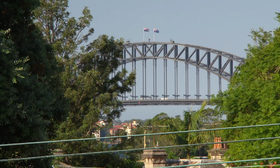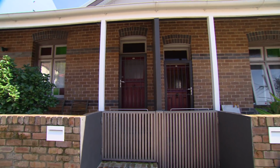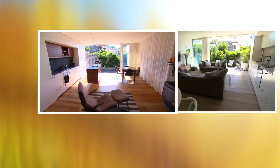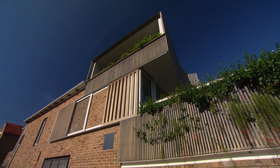Now, we're in the Sydney suburb of Balmain, and at first glance, it's obviously a very narrow block. Now, there are 2 cottages that sit on the site that now house 3 generations under the one roof. Does it work? Let's find out. Suzanne and her son Andrew and his family live in the multi-dwelling property. Andrew's an architect, and his challenge was to design something that fitted everyone's needs.